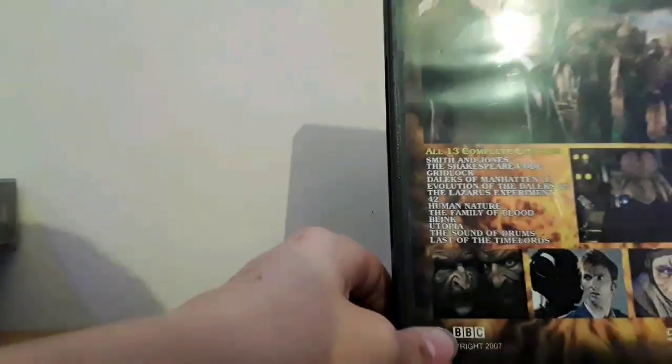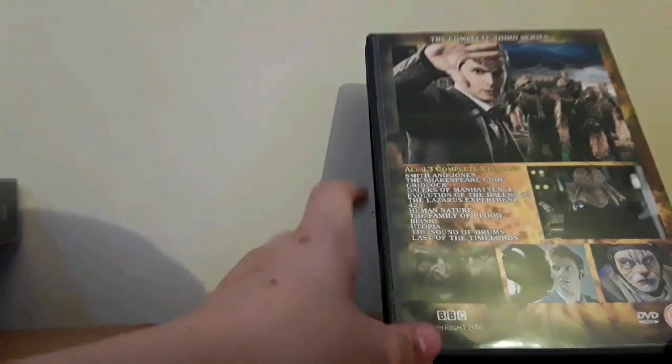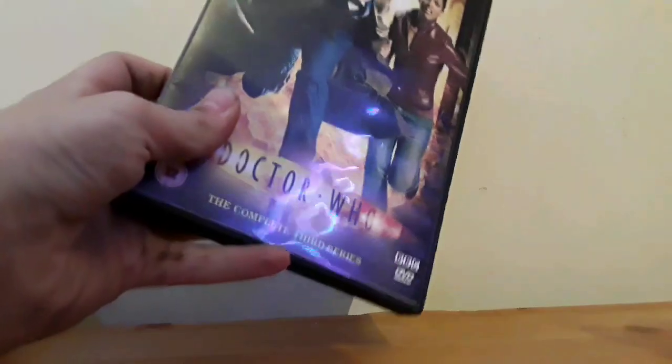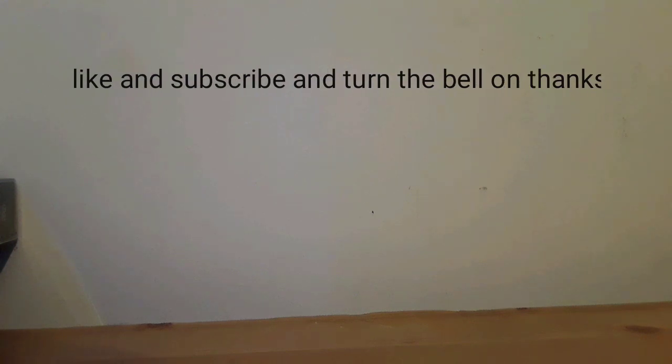And this is a very nice collection of David Tennant here. This is what I'll be watching at some point. Don't know when, but I'll watch it as soon as I can. But yeah, that's that. So that is all of the Doctor Who DVDs that I currently have in my possession, apart from this one, because this one's borrowed. And if I get any more, I'll do a review of them. So yeah, that was the Doctor Who DVDs over and done with.